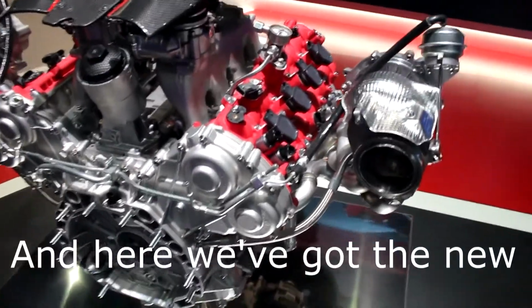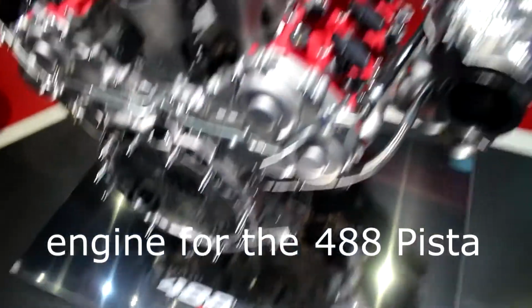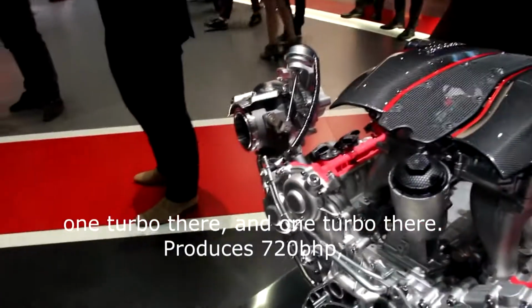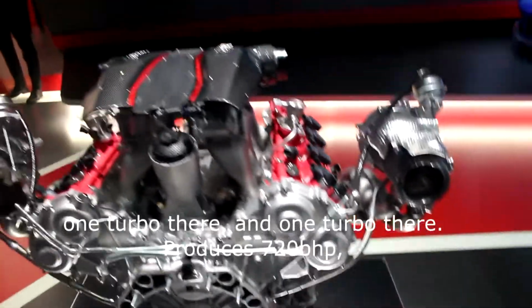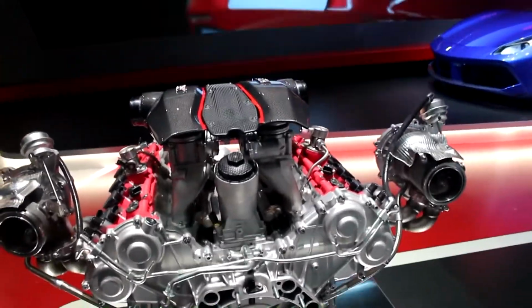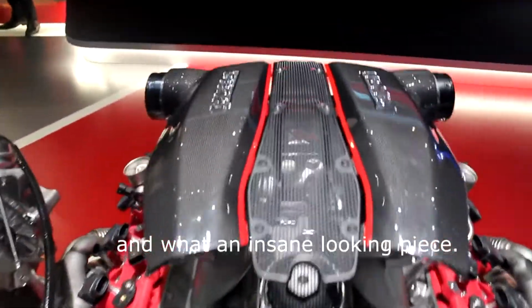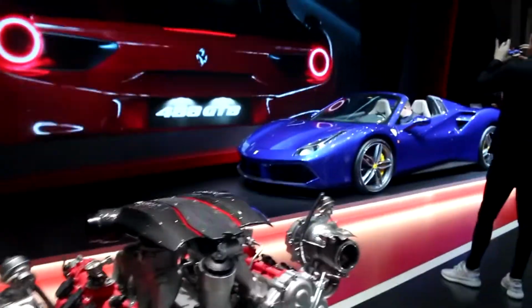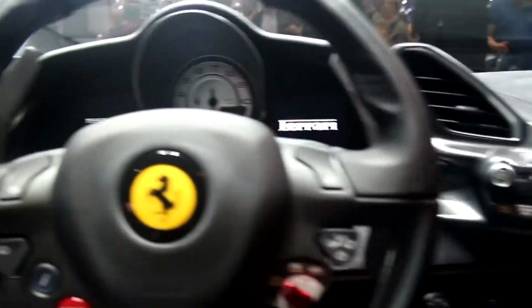And here we've got the new engine for the 488 Pista. So you see the 90-degree mounted V8 turbo, one turbo there, one turbo there. Produces 720 horsepower, and what an insane look. Amazing. So now we are inside the 488 Pista.